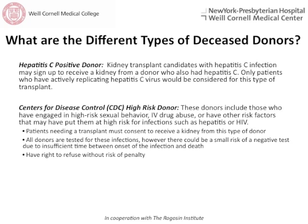Centers for Disease Control high-risk donors are donors who have risk factors for infections such as HIV or hepatitis C. The risk is due to donor behaviors such as high-risk sexual activities or IV drug abuse. Although we test all donors for these types of infections, there is a small chance that the infection is too recent to be detected with standard tests. Again, all of these donors are considered on a case-by-case basis. The person the kidney has been offered for is informed of the risk, must agree to receive that organ, and has the right to refuse without penalty.